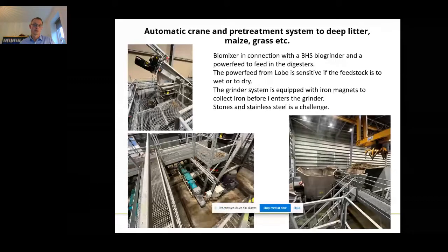This grinder system is also equipped with some iron magnets to collect the iron before it enters the grinder. But we still have the problem with the stones, and stainless steel is still a challenge. But normally in these biogas plants, the stones and stainless steel will be caught in the biomixer that you see here close to the crane. So that's where we have the problems, and not in the grinder. But deep litter is always with a lot of stones, normally in Denmark.